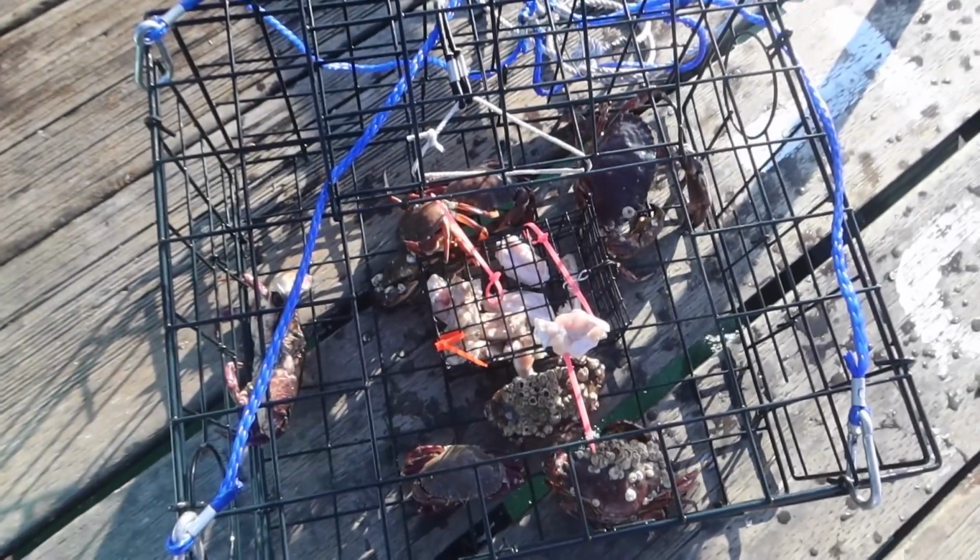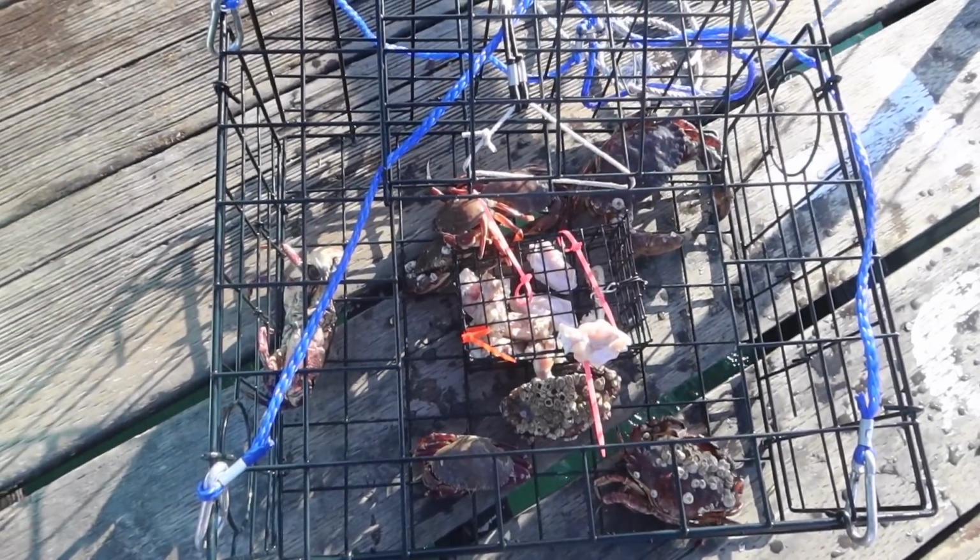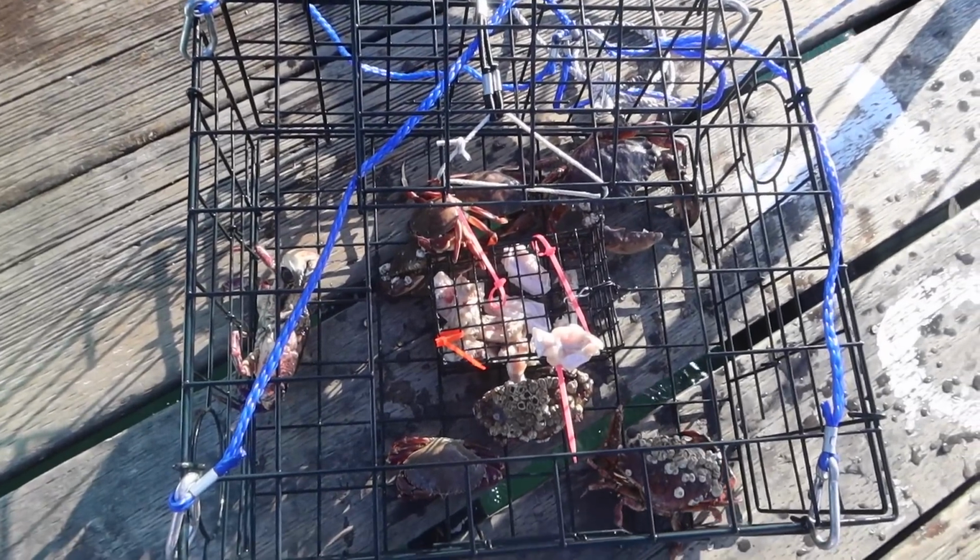Look at that! We have some keepers, not all of them, but a pretty good harvest for the first throwing.